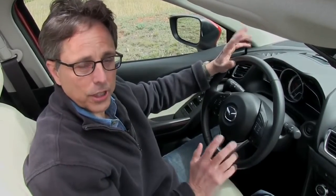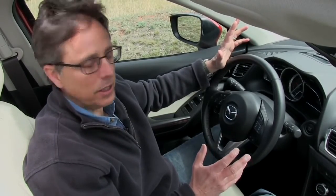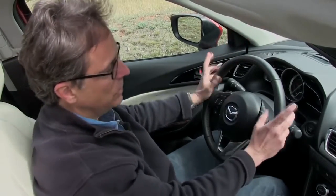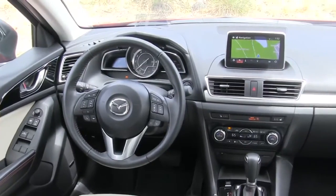Mazda's got a name for the interior design philosophy too. It's, forgive my Japanese, Jinba Ittai. It means rider and horse connected as one. Here it's the physical relationship between the driver and the Mazda 3's instruments and controls. The dashboard is refreshingly orderly.